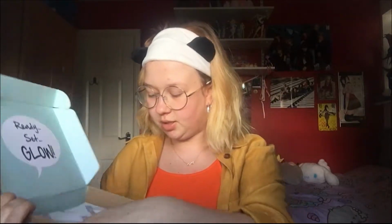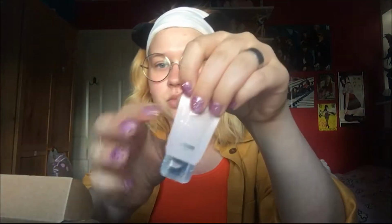And there it is. This packaging is so cute. It's packaged really nicely. I'm scared to open that. I don't want to mess it up. Oh my god. He gave me like one little thing. Is there more free stuff? I'm so excited if I see free stuff. No free stuff?